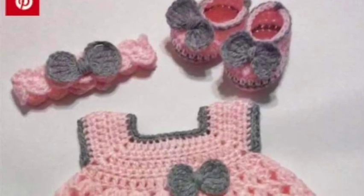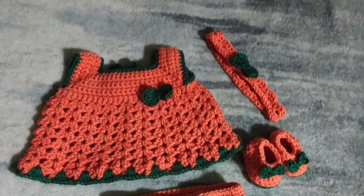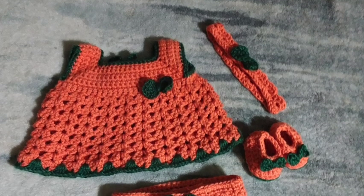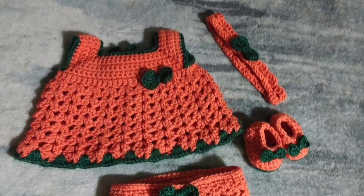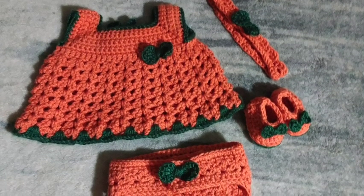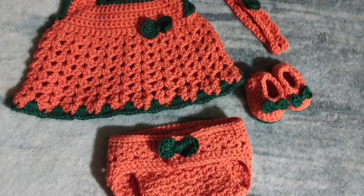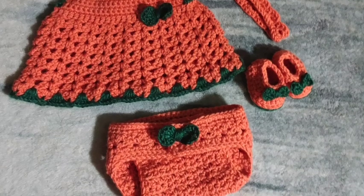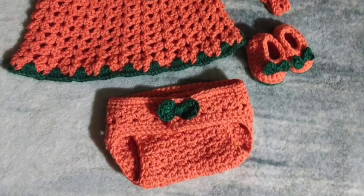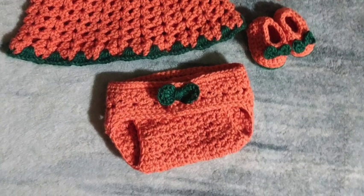The first picture, pink and gray set, is the picture that was shared with me. I made 3 different dresses before I found one I liked. It has a break in the back of the neck so it will fit over the head longer. The nappy or diaper cover I made is not the same as the one in the picture. I felt a little bit more of a lacy feel would go better with the dress. I used a couple of rows of the blossom stitch on the band and a modified rope stitch for the body of the cover.